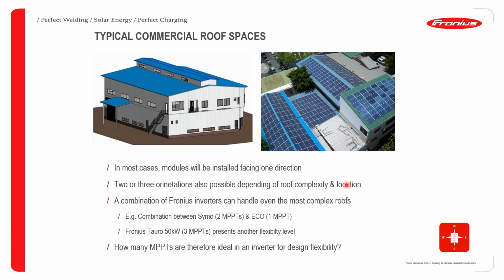So in this particular case, you have a lot of variations depending on the time of the day on how much PV power, therefore, is going to be delivered to the inverter. So when you have these kind of conditions, especially where the orientations become quite complex, we do recommend that you do a combination of different Fronius inverters.